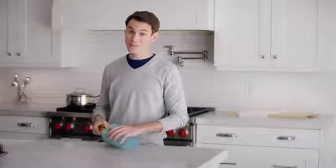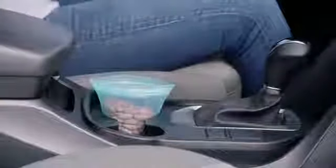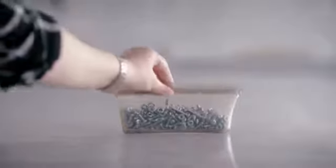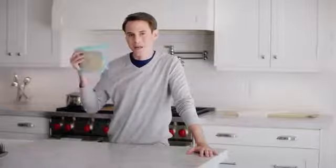And if storing your food perfectly wasn't enough, Zip-Tops are great for taking meals or snacks on the go. With 8 different shapes and sizes, Zip-Top containers can be used anywhere, even your car's cup holder. They're great for more than just holding food, too. Get weird with it. We won't judge. We love you. Need proof? Exhibit A. Thanks, honey.